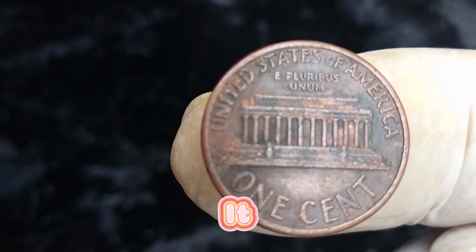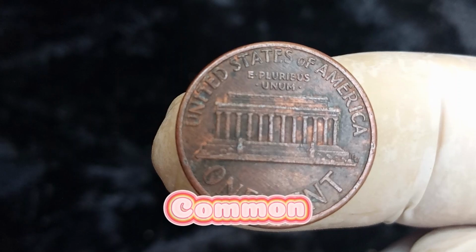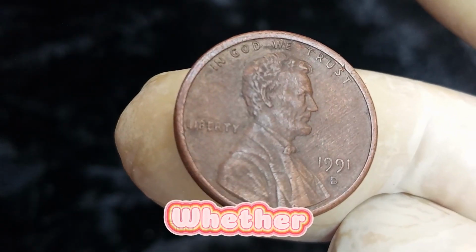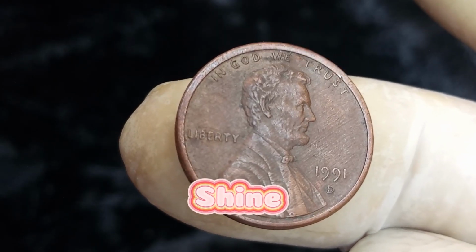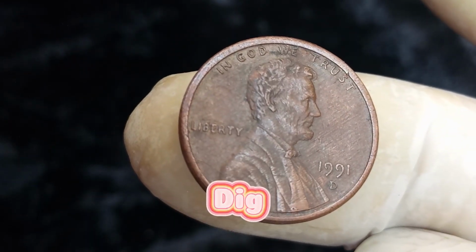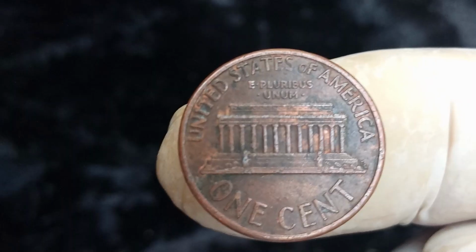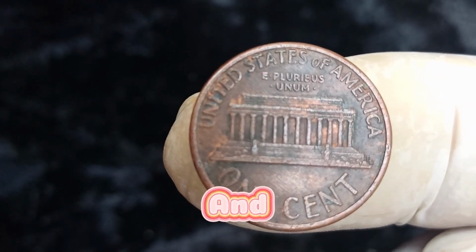So there you have it, the humble 1991 D Lincoln penny, a coin that might seem common, but could be a hidden treasure waiting to be discovered. Whether it's a rare error, a high-grade mint condition, or a stunning red shine, this penny has proven itself to be much more than just spare change. Be sure to check your change, dig into your old piggy bank, or open that forgotten drawer. Who knows? You might be holding a $500,000 coin and not even know it.